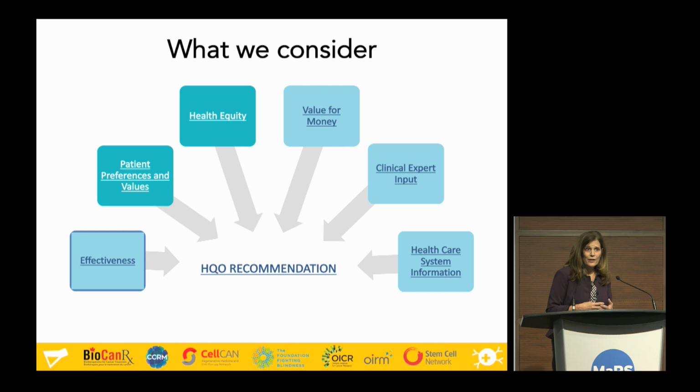Clinical experts are valuable input into our work. They help us contextualize the patient care management pathway. They help us understand the pathophysiology of the healthcare condition. They also help us understand what barriers are out there to care and the complexities of the care.